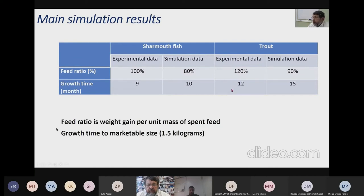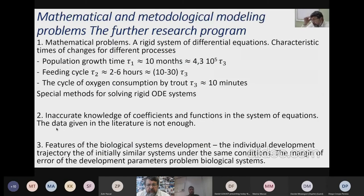If your costs are different by 20%, it can be a good result or a bad result, but we cannot predict the result accurately enough. So we need to modify our simulation, and we have some problems we want to solve, and we have a research program for the future. First is a mathematical problem.